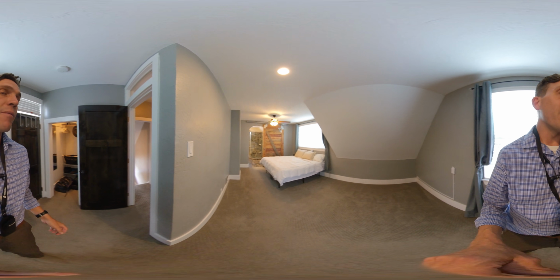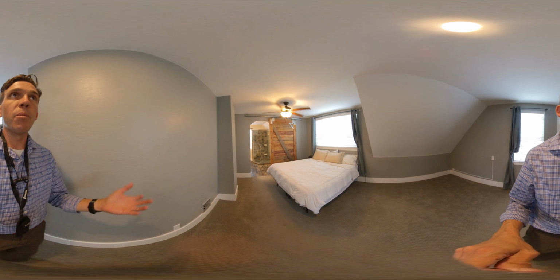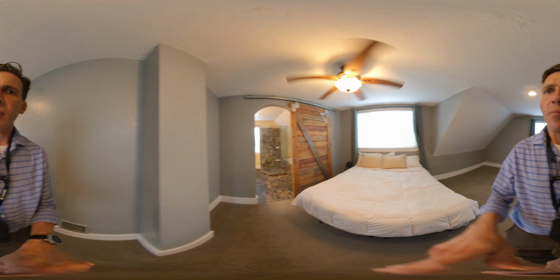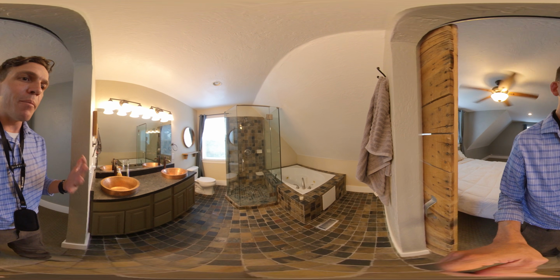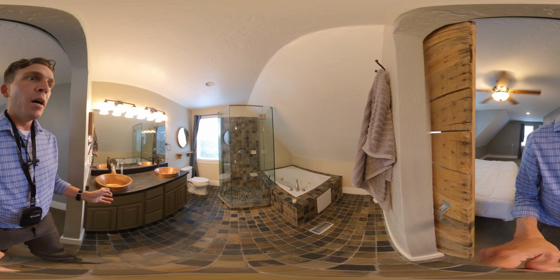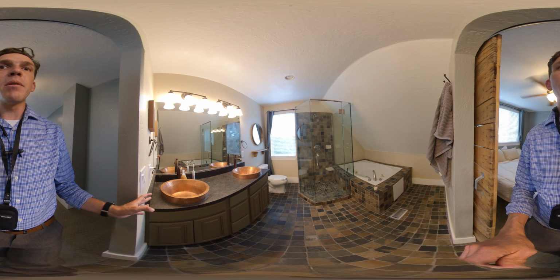Oh, and then we have, wow, this is really nice. Then we have this huge bedroom with a barn door. Same tile work, it's growing on me. I'm not disliking it. Five-piece bath, double vanity with those copper sinks again.